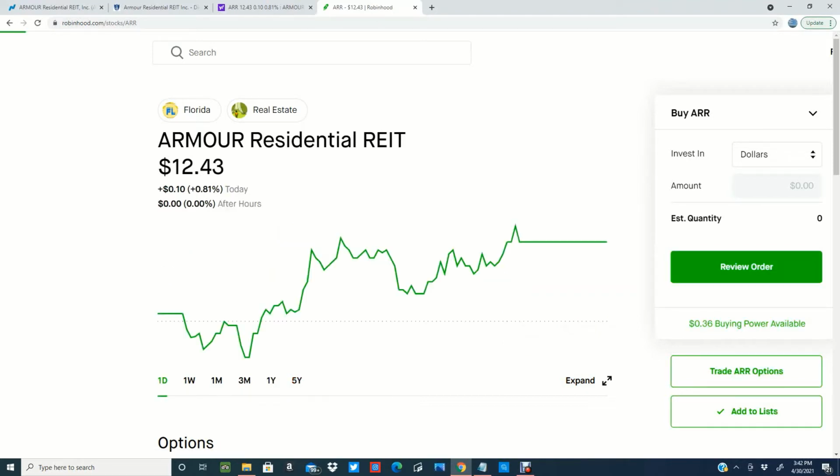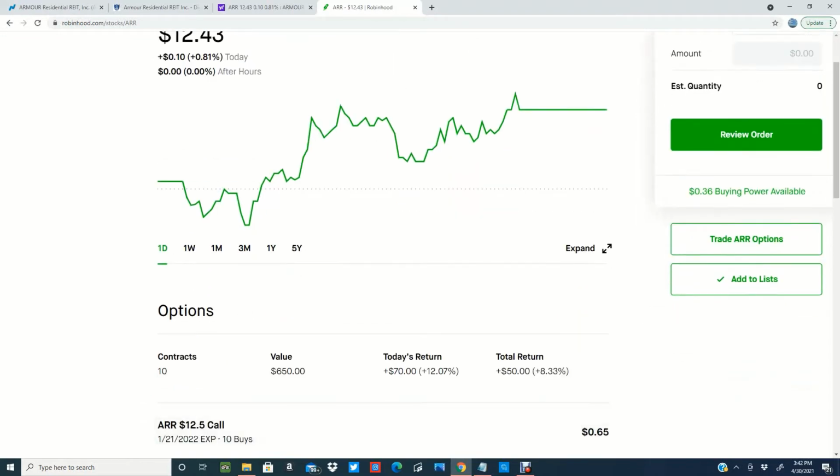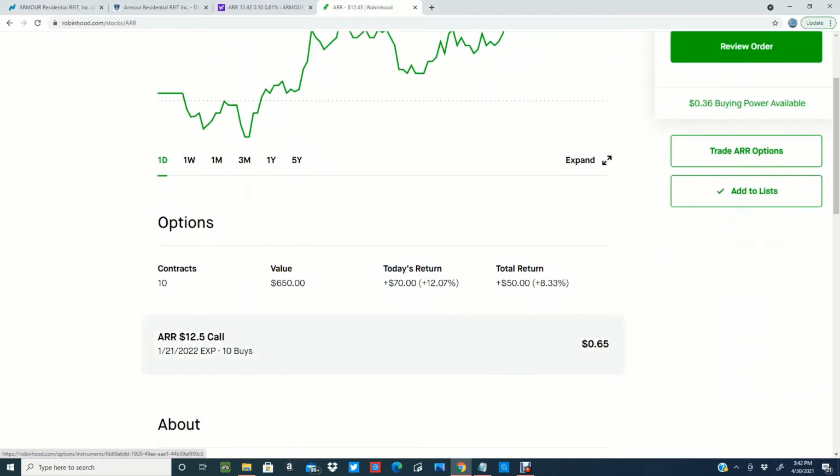I mean, the pandemic is still not over, but even though we are still in the pandemic, you can see that it's doing pretty well. It has already doubled in price, so that is pretty impressive, and I like it. I have 10 contracts of this. Oh, I'm up. I didn't know I was up. Yesterday I was down, today I'm up. But this contract expires on January 21st, 2022, so I don't really mind.